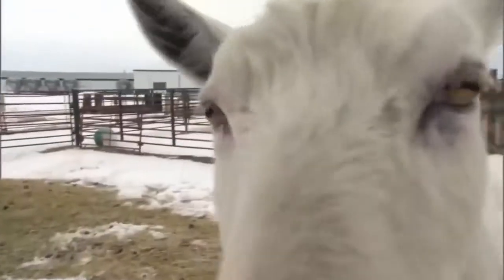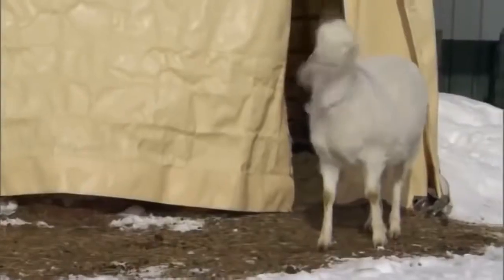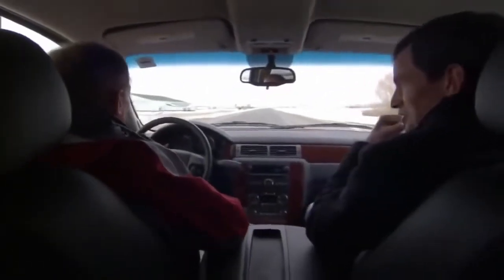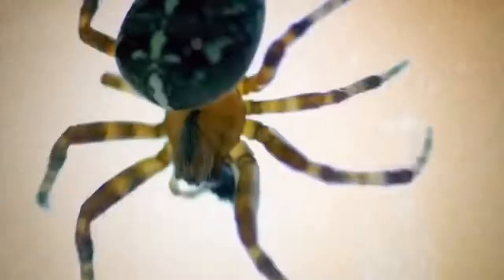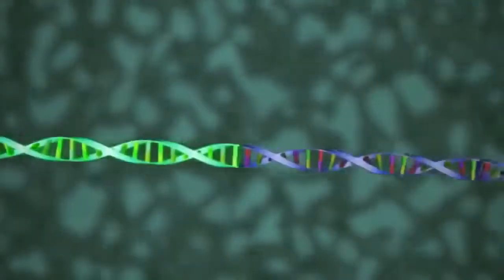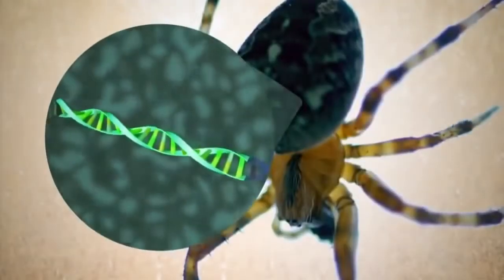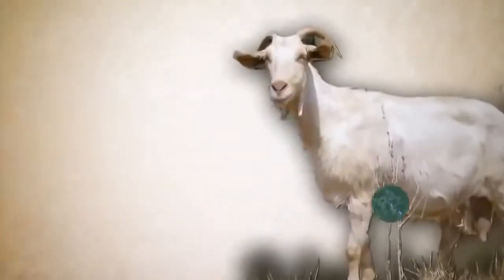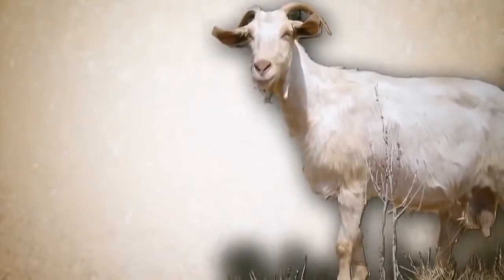Now, thanks to Randy, these goats have just a little bit of spider in them. Transgenic, that's the word for what these goats are? Right, means that they have a gene from another organism that's been put into their chromosomes. Genes are sections of DNA that contain the encoded instructions for making proteins. Scientists identified the 2 genes in spider DNA that make silk. They copied one of the genes and spliced it into the DNA of goats so that they would make spider silk protein in their milk.